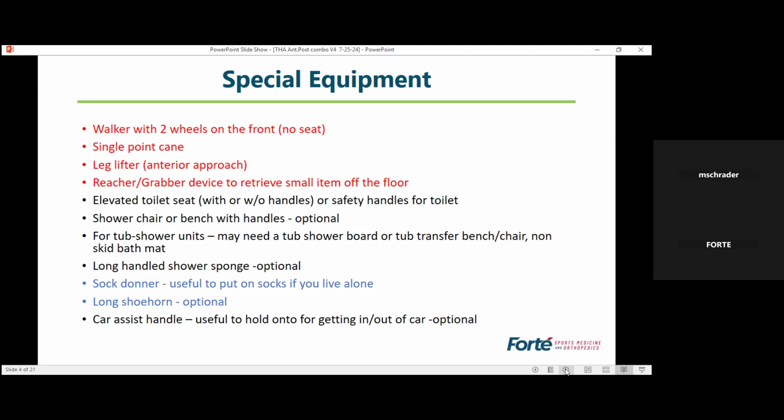And everybody needs a reacher grabber device to help pick up if you drop something on the floor. It's something to use to help pick up that item and bring it to you. We ask that you not bend over to get anything off the floor or a lower cabinet or drawer for about a month post-op to be on the safe side, again, not falling.